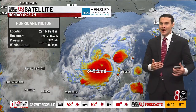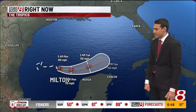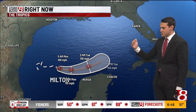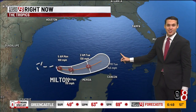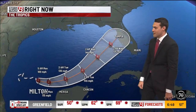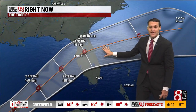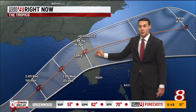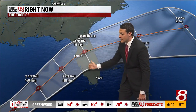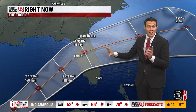Because it's so compact in size, that's going to allow this system to strengthen pretty quickly here in the next 24 hours. Latest projection from the National Hurricane Center has this system strengthening into a Category 4 storm as we're waking up tomorrow morning. And then still a major hurricane making landfall on Florida's west coast, anywhere from the Big Bend to down through Fort Myers. Watching this system very closely with that landfall point.